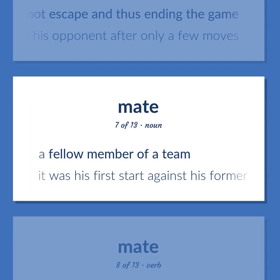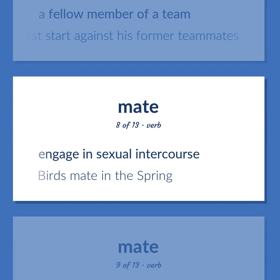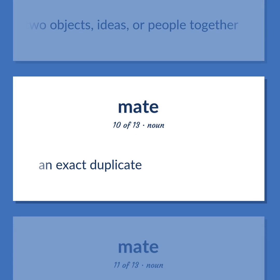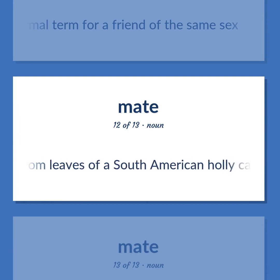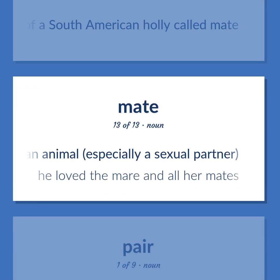A fellow member of a team. It was his first start against his former teammates. Engage in sexual intercourse. Birds mate in the spring. Bring two objects, ideas, or people together. An exact duplicate. Informal term for a friend of the same sex. South American tea-like drink made from leaves of a South American holly called mate. The partner of an animal, especially a sexual partner. He loved the mare and all her mates.